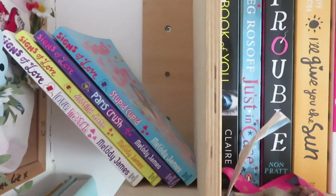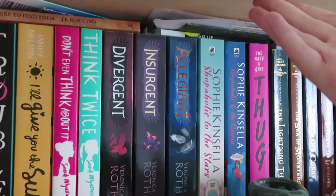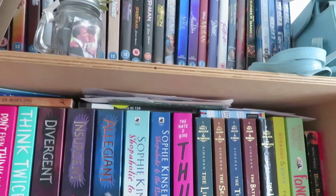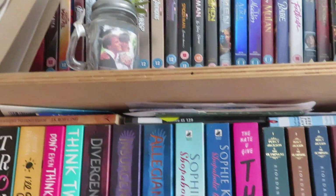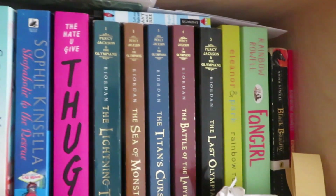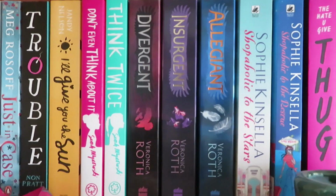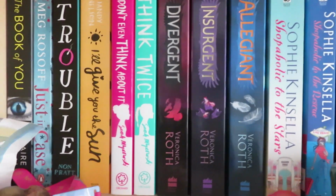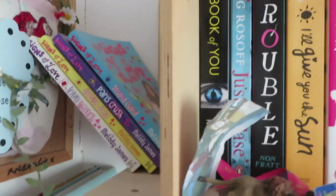So let's go. Now this is the first part of my bookshelf. It's a bit messy, as you can see. Up here we have some DVDs. Oh, this is from my parents' 25th anniversary. But here we have the first part of the books. I tried to make this as possible series, but you'll see after that I didn't really follow through.